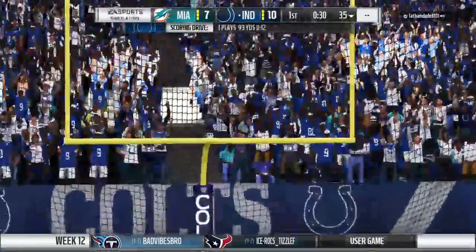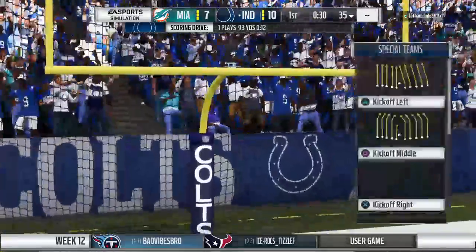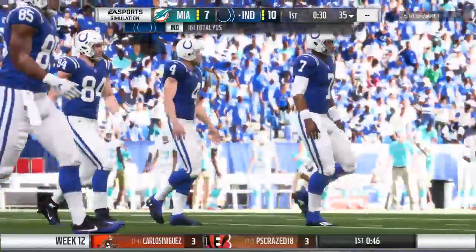Vinatieri connecting on the extra point, and the lead is now 10-7.